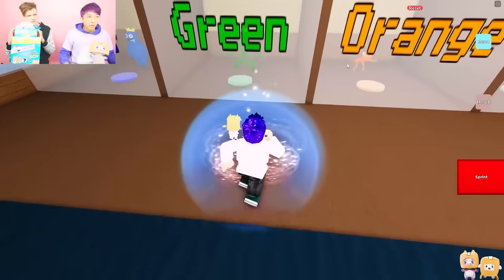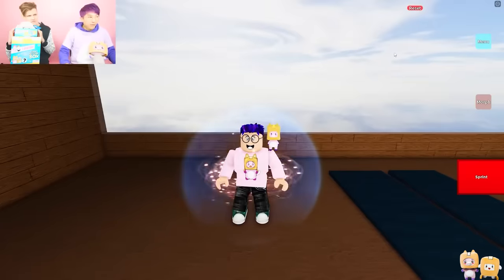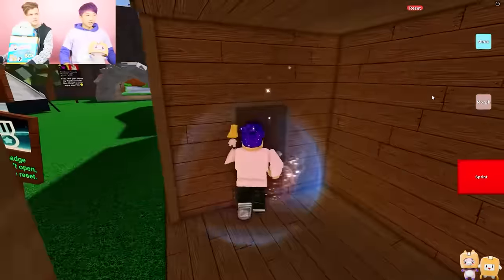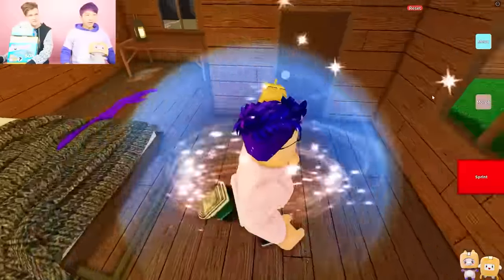Where are these? Oh, we have orange. Where's base green? Look, we don't even have it. We gotta find him, guys. I bet he's around the starting area. That would make sense. Yeah. He'd be around the starting area, you know what I mean?